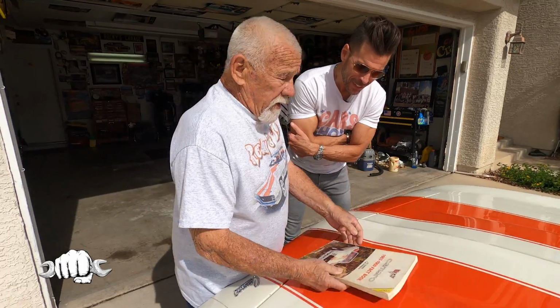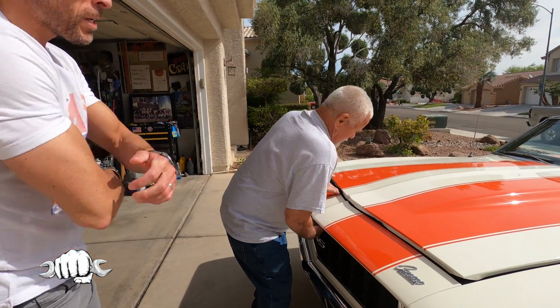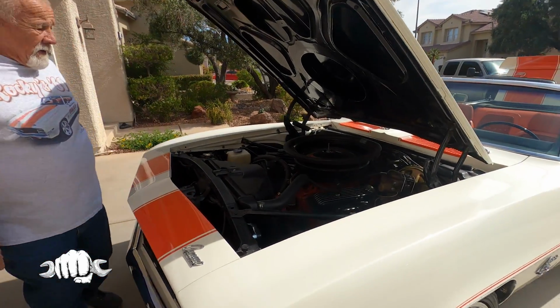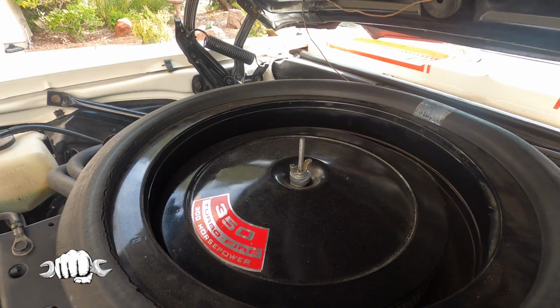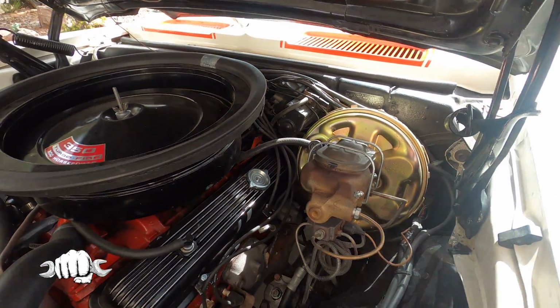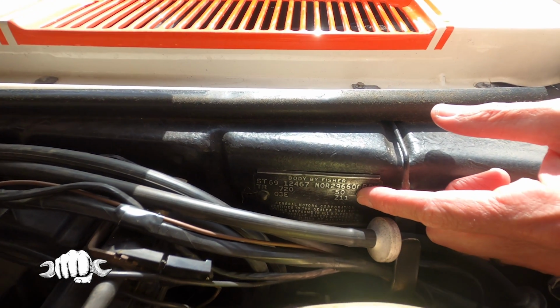So I'll show you this. Yeah, this is great, man. So on a pace car, in that book it'll show you. We're going to look back here at the cowl tag, right? There it is. That's what we're looking at back here. Correct me if I'm wrong. Z11 right there. That's what we see for the pace car edition.